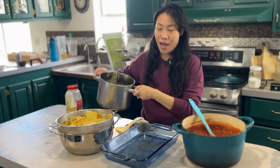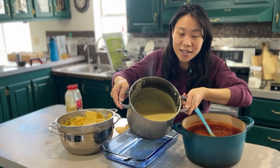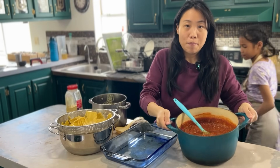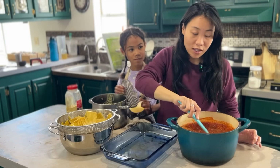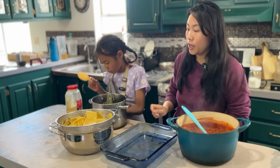That's okay. Oh, we have bechamel sauce. It looks like this. I hope you can see it. It is nice and creamy and luscious. Then we've got our red sauce with lentils. It's almost meaty. It's got lots of lentils in it. It's beautiful. It tastes lovely. And then now we're going to assemble it.